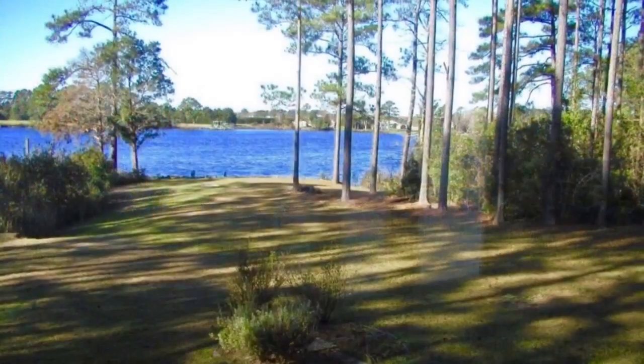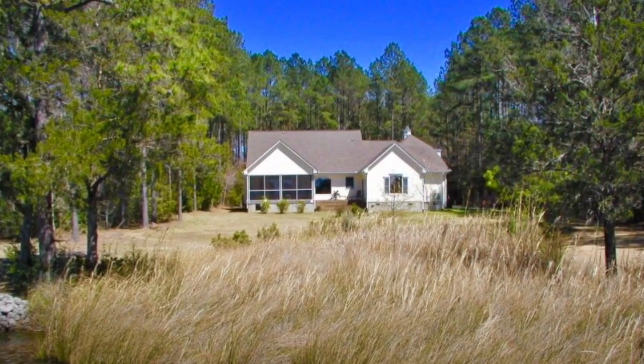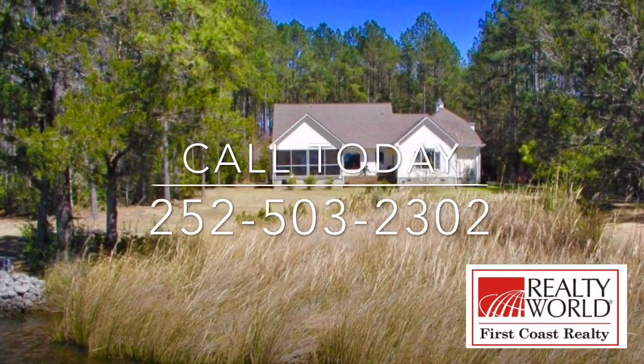Enjoy the private country setting mixed with waterfront views, all priced for only $445.5. To schedule a private showing, call Don and Sandra Johnson today at 252-503-2302.